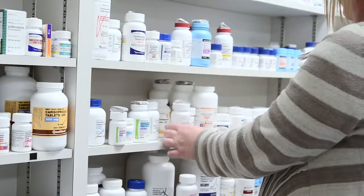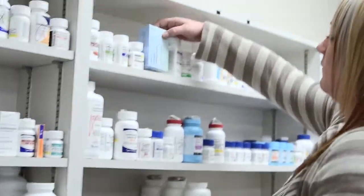Pharmacy technology is basically training students to become a pharmacy technician. A pharmacy technician assists the pharmacist in various duties in a retail and hospital setting.